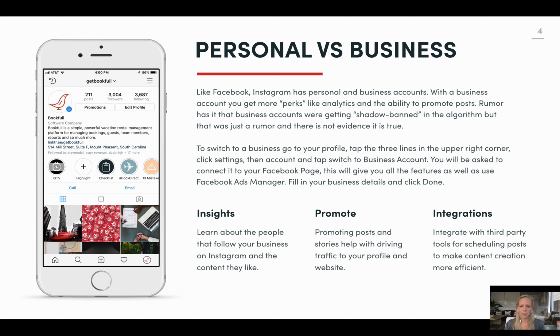But I'm a big fan of switching everything over to your business account just because of the analytics that you get. You want to know what people are engaging with, and how many people are seeing your posts, how are they saving them, all of those kinds of things. What hashtags are working for you, that kind of stuff will happen in your insights.